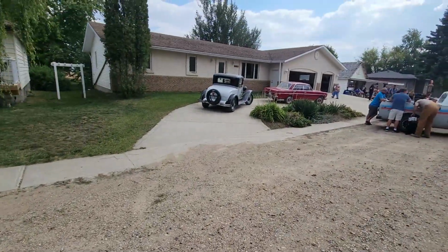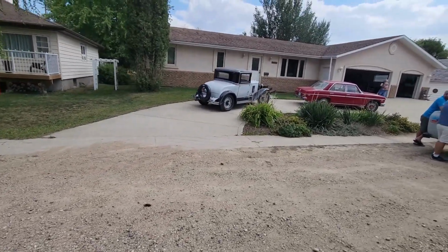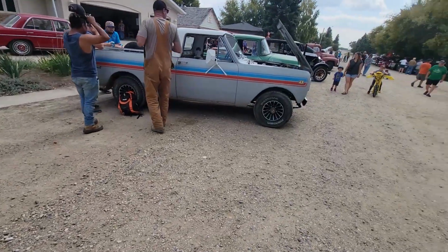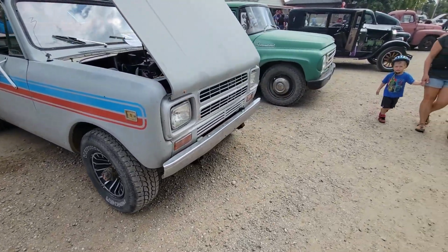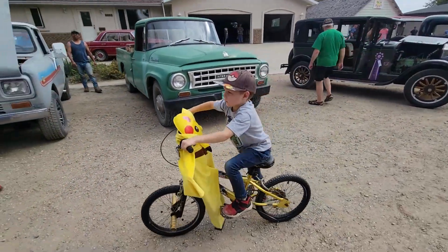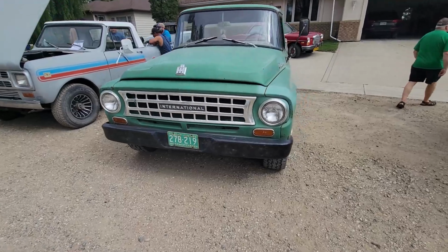And then we've got an old Mercedes and an old Model A or Model T. It's a Chevy, so it wouldn't be either one of those. Scout. A couple of Internationals. Nice. This is nice.